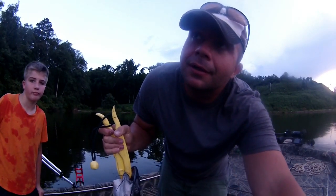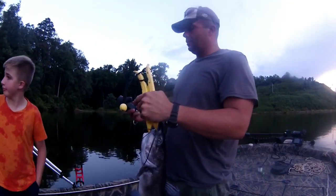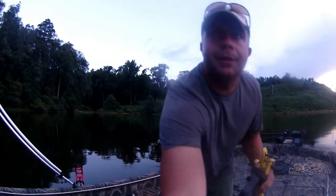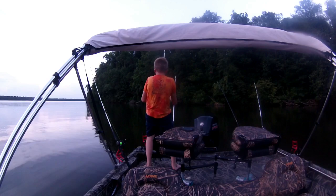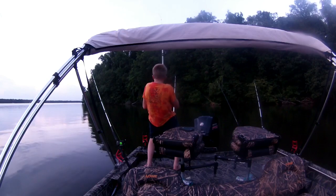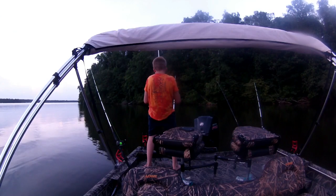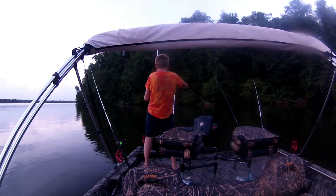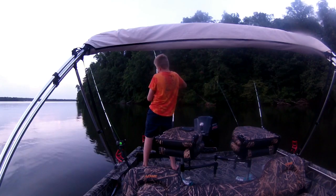We're getting another bite back here right now. So it's another nice channel. Yeah, go real, real fast. Don't pick it up. Just reel, reel, reel, reel. Is he on there? I wish we would have brought another package of fish. Well, we might go catch some more shad if we need to. I think this one's another little bullhead. Yeah, it is.